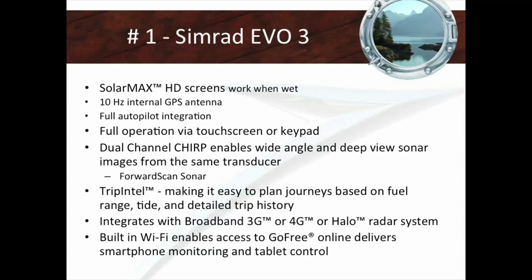I mentioned the full operation via touchscreen or the keypad. Interesting, you can actually have multiple sounders connected to the device directly. So you can have 2 different sounders. There's 2 sounder ports.